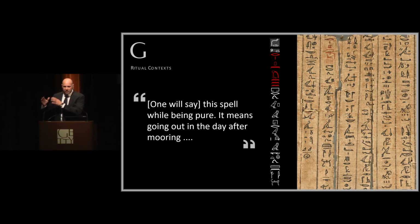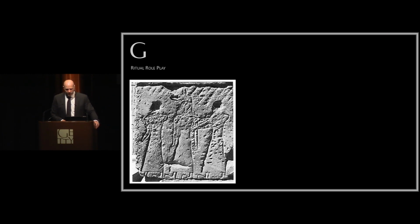So the things that we think of as medicine, magic, etc., they're doing this in all of these contexts. So these people are ritual role-playing, right? They're playing the role of ritualists and sometimes taking on, indeed, the identity of a god. So, for example, we have really amazing depictions like this.